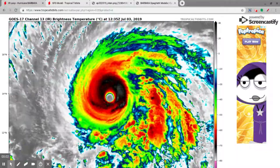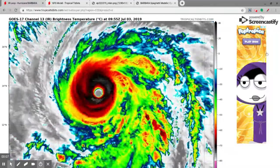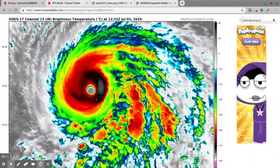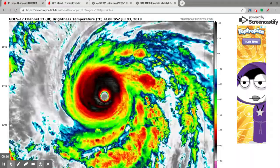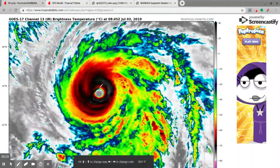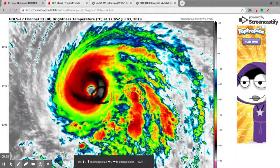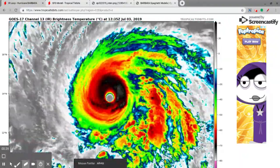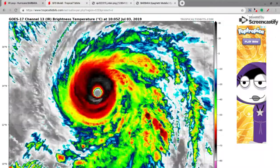Alright, hello guys, this is Hurricane Barbara as we watch it develop and get stronger before it makes landfall at Hawaii or near Hawaii. You can see the storm has an eye to it, a clear and definite eye to this storm. You can just see it move across the eastern Pacific. And as it does that, we are getting ready for a horrible landfall from this storm.